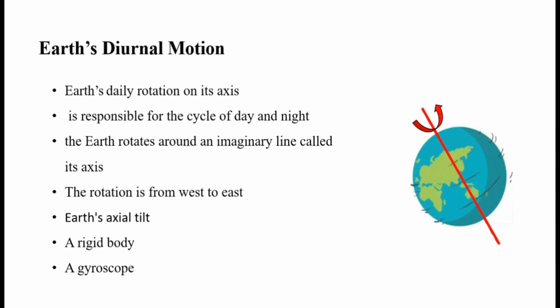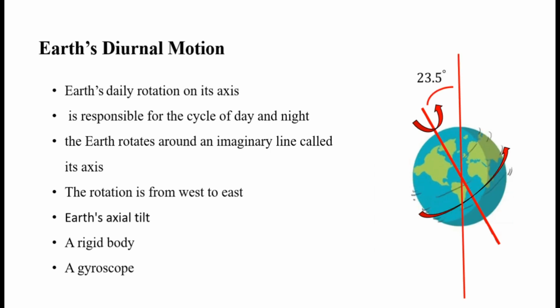The rotation is from west to east, which is why the sun appears to rise in the east and set in the west. Earth's axial tilt of approximately 23.5 degrees is responsible for the changing seasons by causing varying angles of sunlight throughout the year. Understanding this motion helps us grasp how our planet interacts with sunlight and affects various environmental and observational phenomena.